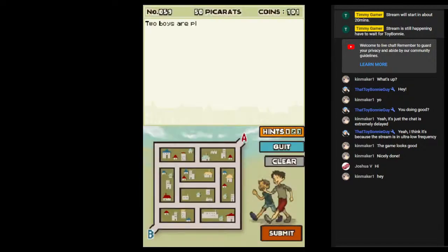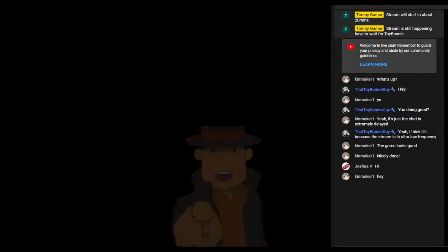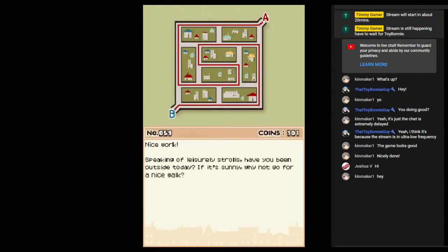The longest path. Alright, this one was another one I had to look up. But basically, the boys want to take the longest path from A to B. And the trick here is that you have to make sure that no section of road is to be traversed twice. So basically, don't do something like this. You have to make sure they at least pass a certain town at least once. So basically, this is the path they want you to make. Right here. So it's like a 5, in other words. Yeah, it does look like a 5 or an S backwards. Actually, that was one of the hints the game gives you. The hint is just, make sure that when you go to the middle section, you make it look like an S. After I did that, the puzzle itself was a little easy, but that was one of my least favorite puzzles.